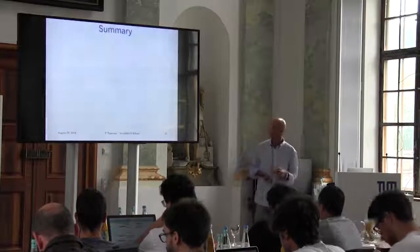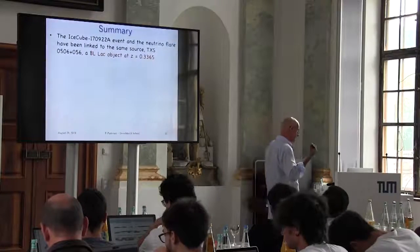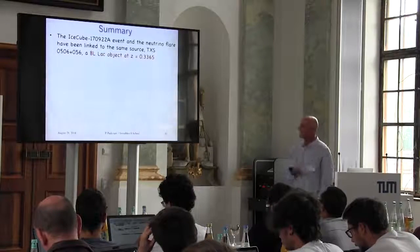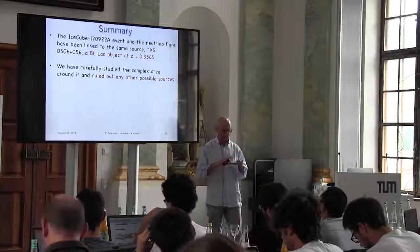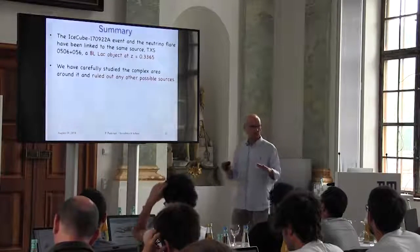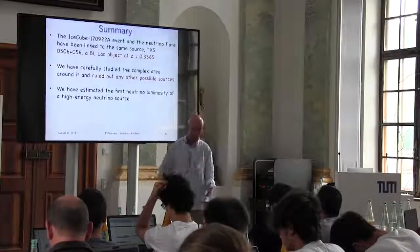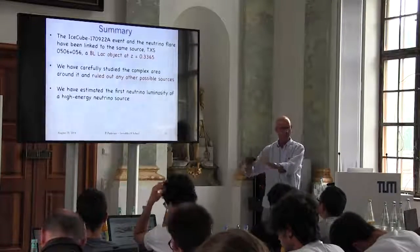So, I'm done. What's the summary? For the first time in history, we managed to link an IceCube high-energy neutrino to a source, which is a flaring blazar at redshift 0.3365. As I hope you understood, the area around the blazar is complicated in the gamma ray band. We've done a careful study, and we ruled out any other possible sources. This is the only gamma ray counterpart in the area. We estimated the luminosity, which is very important for theoreticians. You need to know how powerful these things are, and we can give them the value.